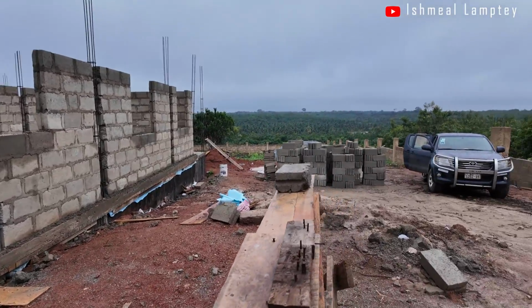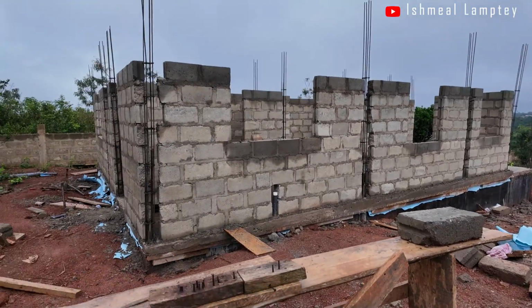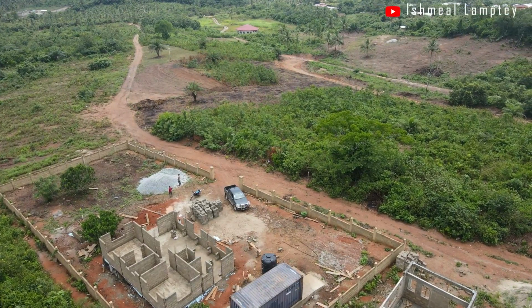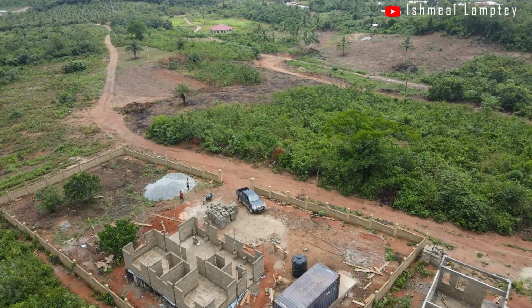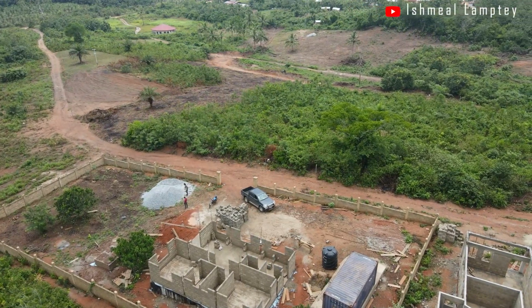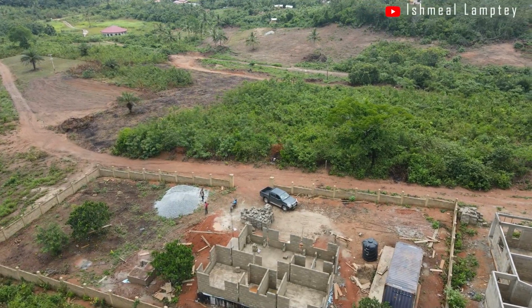Now looking at starting this building, there were a few things we had to take into consideration. One of them had to do with the orientation. The size of the land over here is 80 by 80, so from that side the fence wall all the way through to this point is 80 feet, and the size of this building on the longer side is between 30 and about 40 feet.